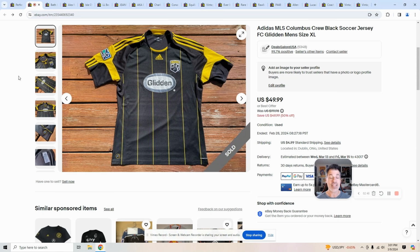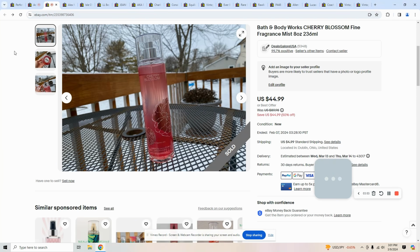So at any rate, if you are not sourcing soccer jerseys, look at them a little bit more because I'm still in the "this is surprising me" mode, and yeah, I'm selling them. So this was a pretty good example. Columbus Crew. I am from the Columbus area here, so that was a great sale.